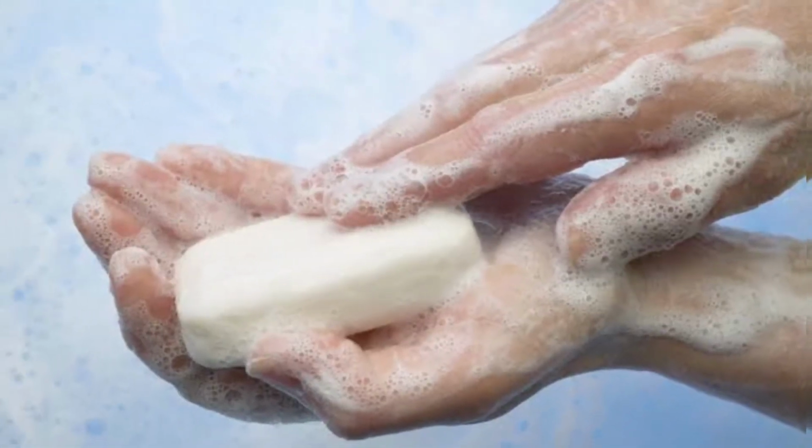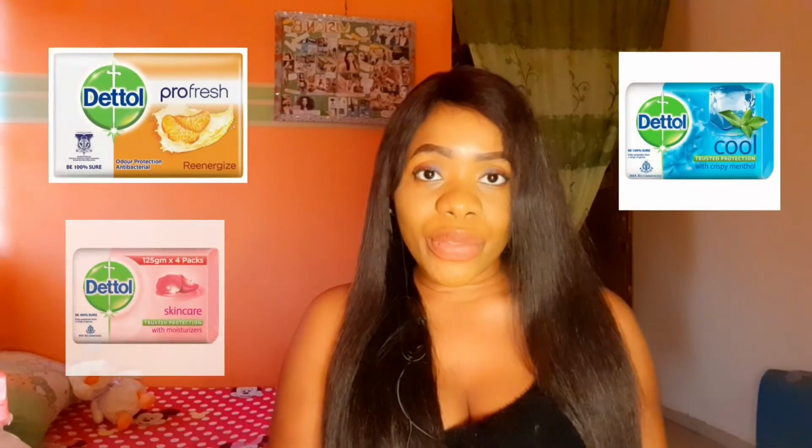Third method is using the Dettol bar soap. Dettol has a lot of bathing soaps out there. The one I love most is the Dettol Cool. That is the one I have used. For some people that will come to the channel and say, Nyechi, tell us exactly what you're using for your skin. Well, if you really have a super sensitive skin, and maybe you're afraid of using the first method or the second method, you can just use the Dettol Cool soap.